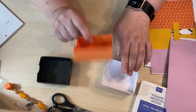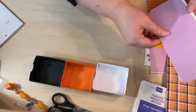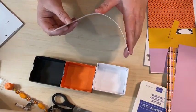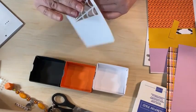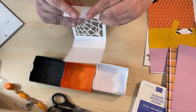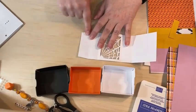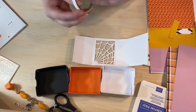Okay, but we're working with the orange one is what we're going for. So our wrap for the orange one is the spiderweb wrap. And this is our cover for the box. So again, I'm just going to fold on all these score lines and break them in to make it easier to wrap the box. And it looks like we're supposed to put a piece of tear and tape on this flap right here. Okay, so we're going to grab one of these.